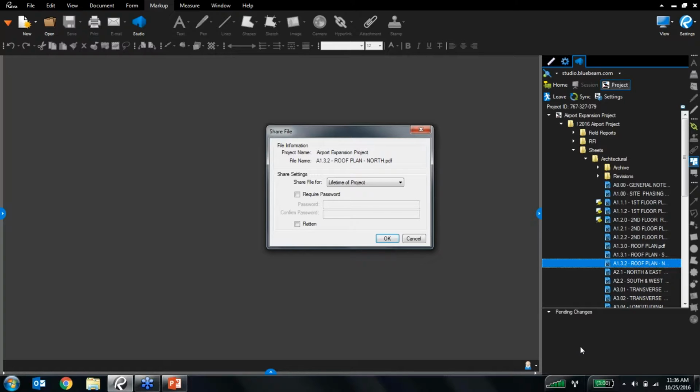Someone needs just the roof plan on the north side. You can require a password if you want, and you can even expire the link after 24 hours to get that additional security and flatten all of the markups on it so that no one can change the markups. At that point, I'm just going to require a password for this one.